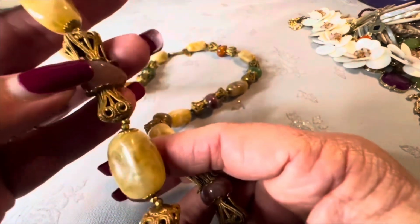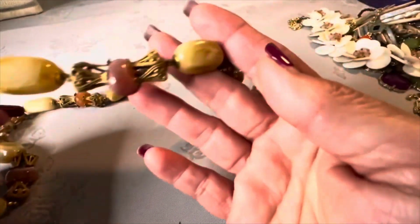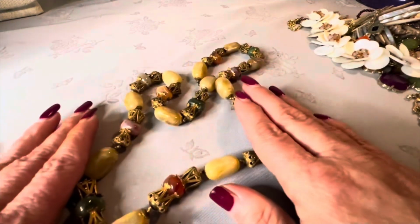You can see it has these beautiful beads and these lovely brass ornate bead caps, which really just adds to the necklace. This is one I'm definitely going to keep.